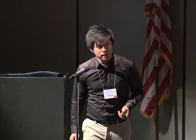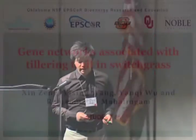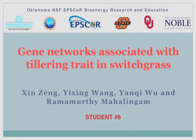Good afternoon, everyone. Previous study has shown that there's a positive correlation between the tiller number and the biomass yield in switchgrass. In this study, we're interested in identifying the gene networks associated with these tillering traits.